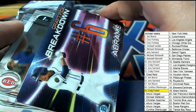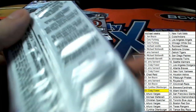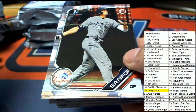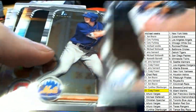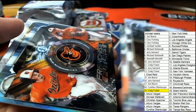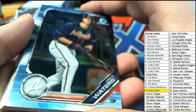See, here is 1 of 250 Royals. Nice Abrams number 6 draft pick breakdown. There's an Orioles rookie card right there. A nice one. Congratulations, Orioles owner, picking up one of those Adley rookies. Here's a Drew Waters.